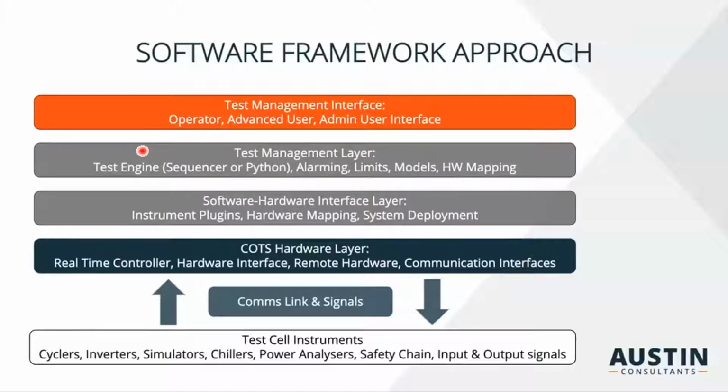Below that, we've got a software and hardware interface layer. So that's effectively where your plugins or some of your drivers will be sitting, where you'll also be doing some system deployment, as we would call it, and also mapping out some of your hardware. So all of that, or the first three layers, have effectively been very much software defined. Then all of that sits on top of a commercial off-the-shelf hardware layer.